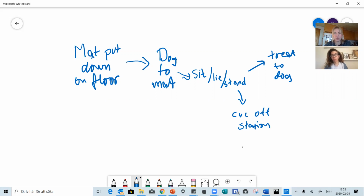So you're checking that the dog is sitting or lying or standing. What's the criteria? Is it be still? Still. So if they are still, you either give a treat to the dog or cue off station. This is just the beginning. We could continue on this flowchart and tease out what your criteria are, how you make your decisions, and what you do if something goes wrong.